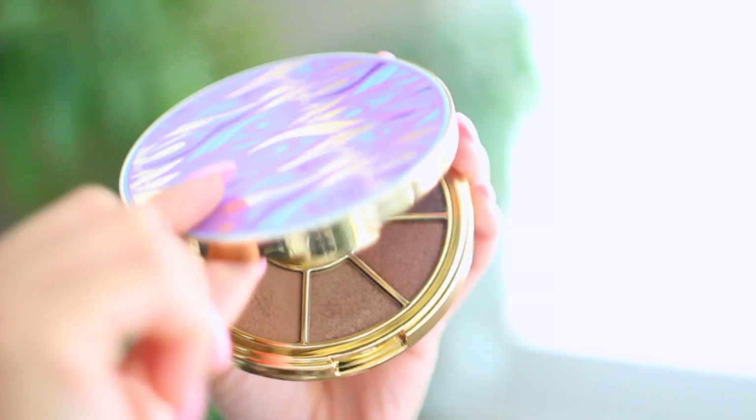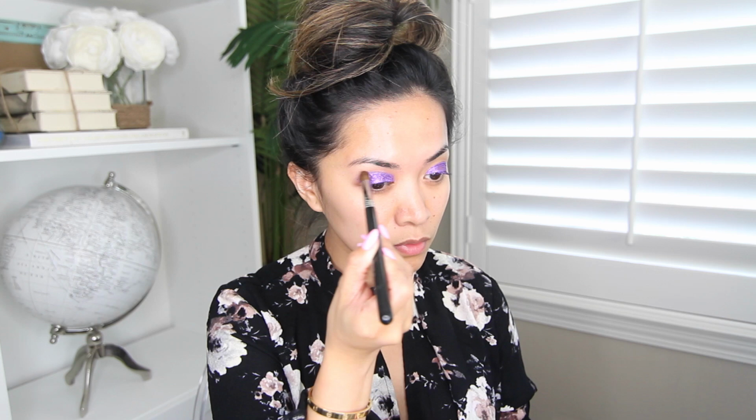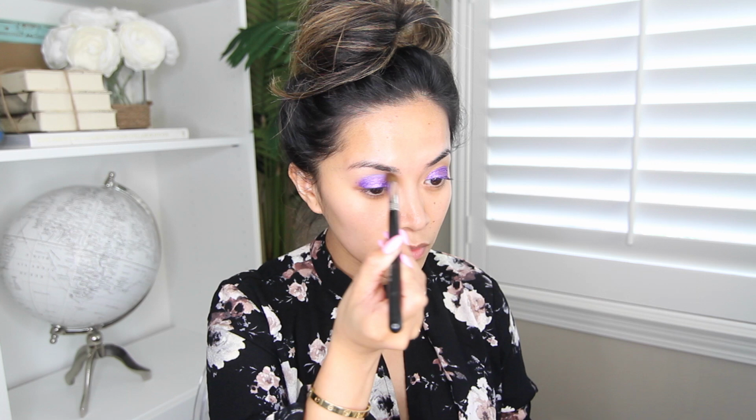Next, I'm using the Tarte Rainforest of the Sea eyeshadow palette. I'm taking that beige color and using it for my crease to get rid of harsh lines. This palette is limited edition. It has 8 creamy eyeshadows that are perfect for everyday use.